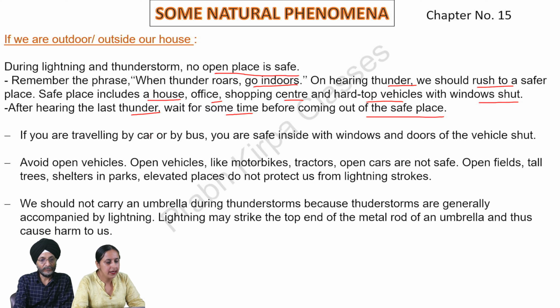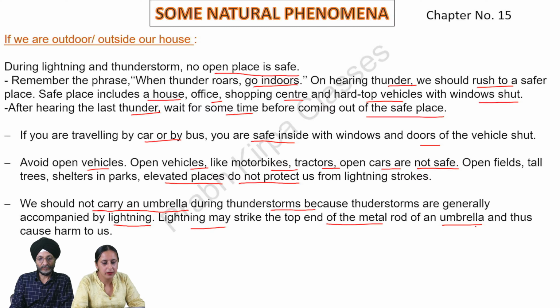If you are traveling by car or by bus, you are safe inside with windows and doors of the vehicle shut. Avoid open vehicles. Open vehicles like motorbikes, tractors, open cars are not safe. Open fields, tall trees, shelters in parks, elevated places do not protect us from lightning strokes. We should not carry an umbrella during thunderstorms because thunderstorms are generally accompanied by lightning. Lightning may strike the top end of the metal rod of an umbrella and thus cause harm to us.